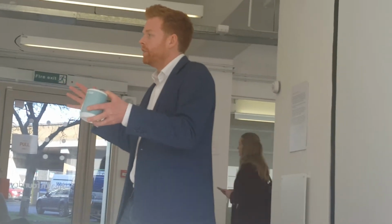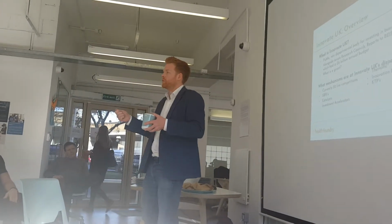So there's everything from SBRIs, which are actually contracts, through to Catalyst, which are co-funded by the Medical Research Council. There's investment accelerators, which again you need to work with VCs to get, and then there are others as well. That's really important, because what Innovate UK aren't able to do is just give money out because it's a good idea. They have to set these predefined criteria and budgets and all the rest of it.